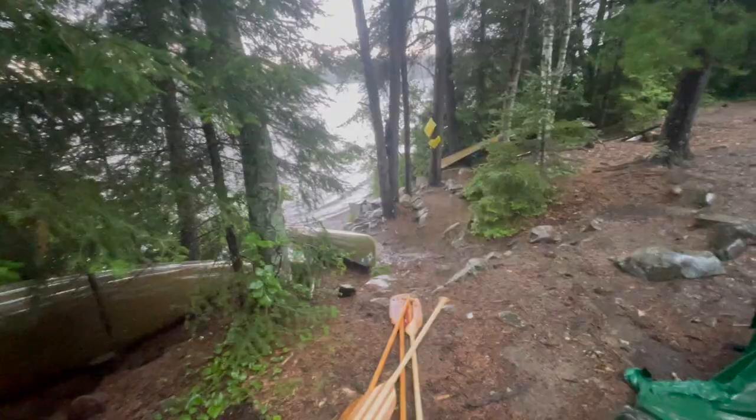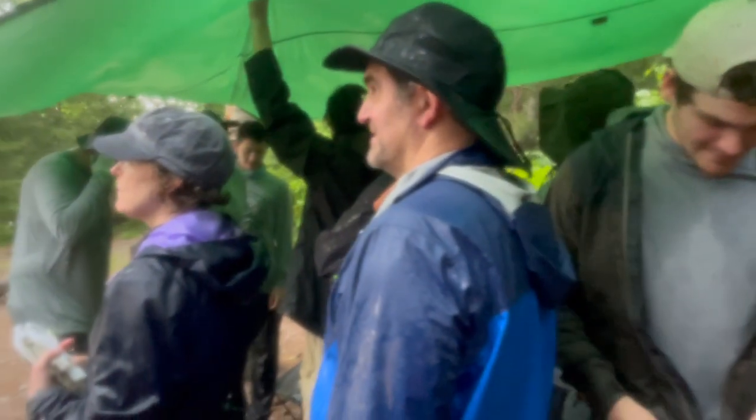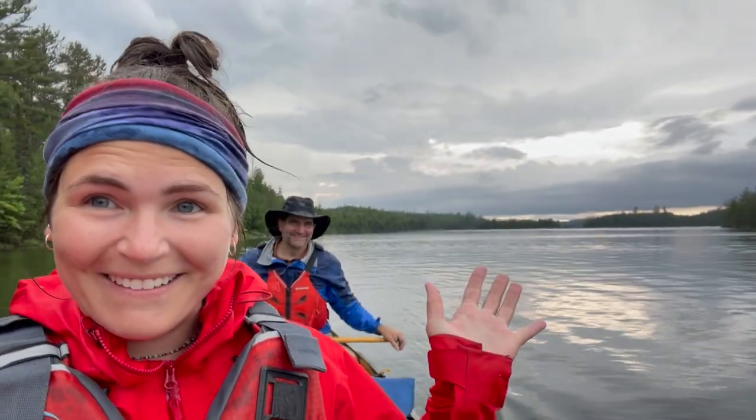How neat. Well, we found a nice Boy Scout troop to hunker down with in the storm, until it passes and we can find another site. Have to weigh it down. All their stuff, and then us over here. Here we are. Sweeten it up. Well, we are saved by the goodwill of the Boy Scouts. It stopped raining now. We're gonna get to another site.